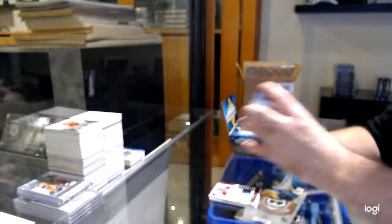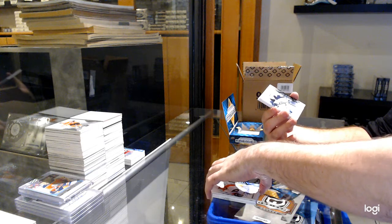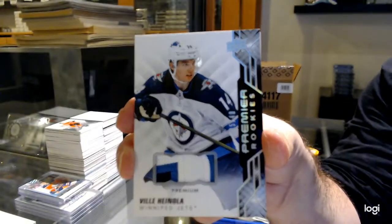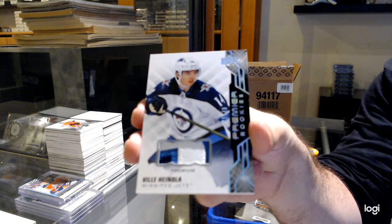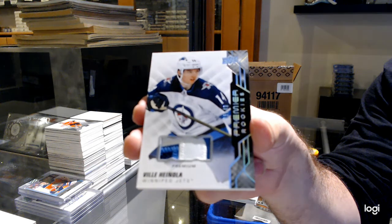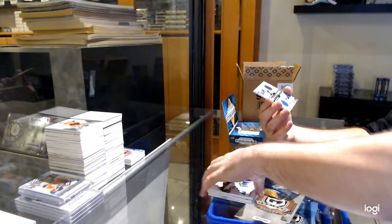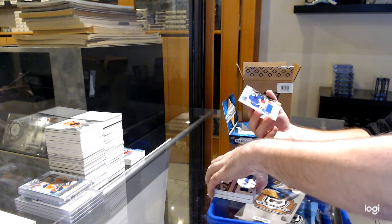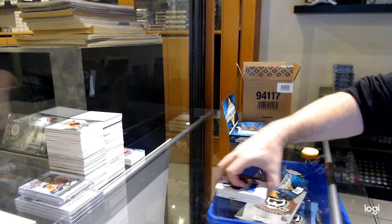Frost. For the Winnipeg Jets, a 49, Ville Hanola. For the Blues, a 99, Alex Pietrangelo and Binnington dual jersey, and an Adam Fox for the Rangers.